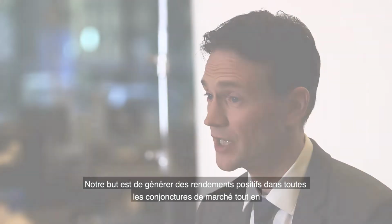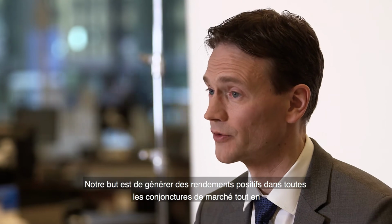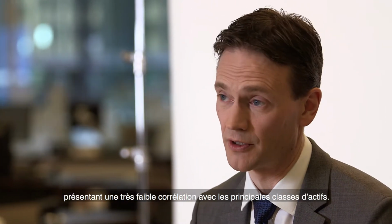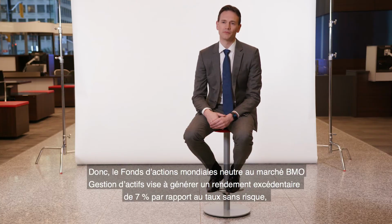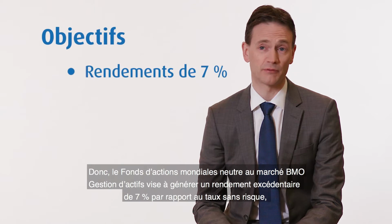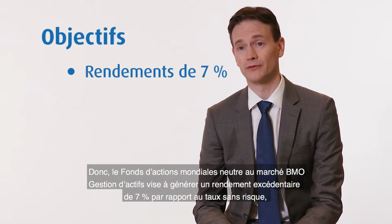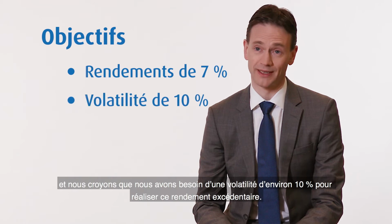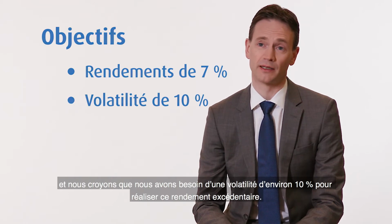We aim to generate positive returns in all market conditions with very low correlations with broader asset classes. So the objectives of the BMO Market Neutral Fund are to generate 7% excess return over the risk-free rate. And we think that we need about 10% of volatility to achieve that 7% excess return.